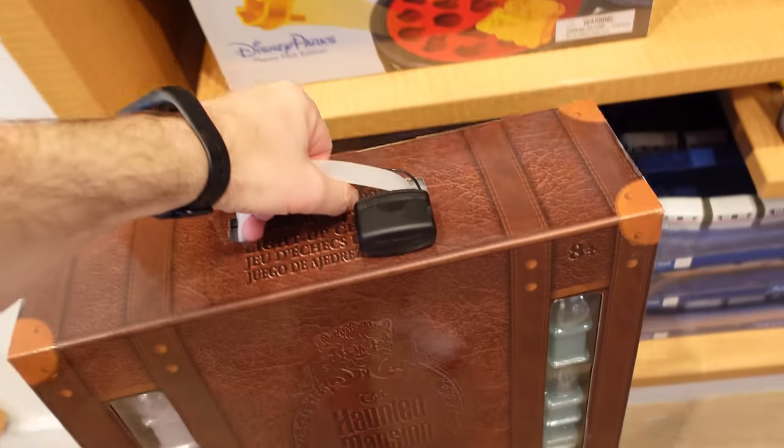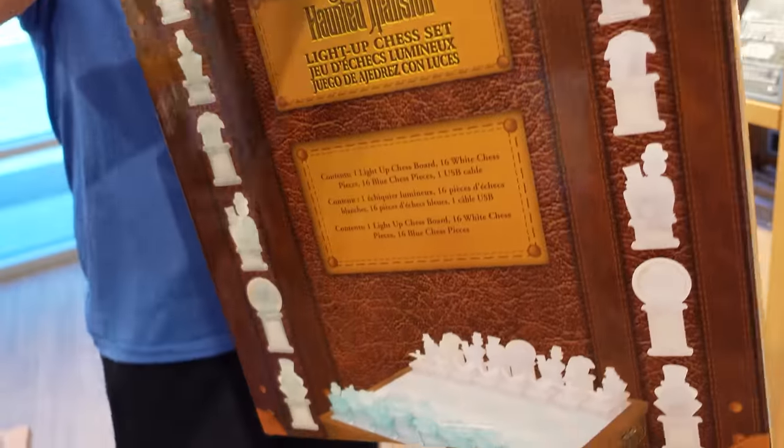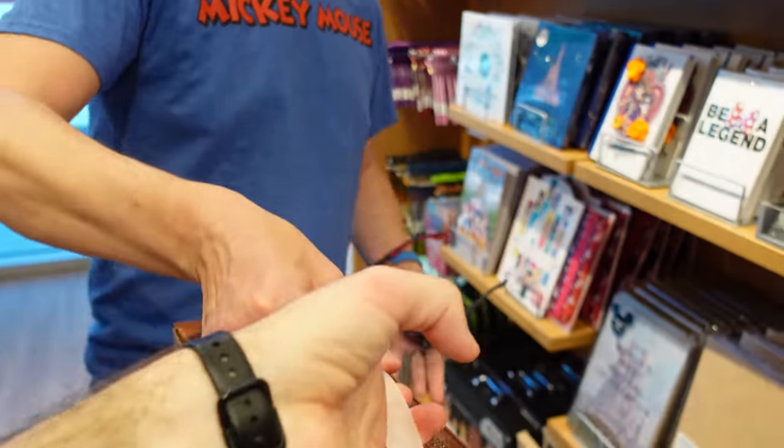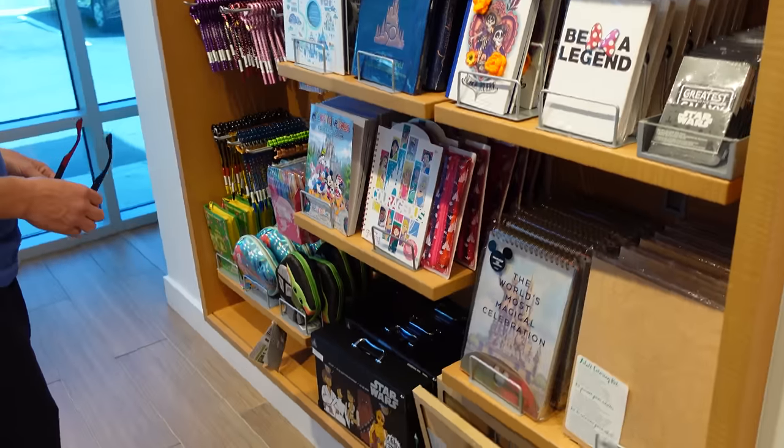Right, I've looked around. We can leave. No, we can't. Light up Haunted Mansion chess. And yes, I do know how to play chess. I don't. Never played chess in my life. Wow, I like that. Look at all those notebooks. I'm just looking at them. I'm trying to steer you away from them.